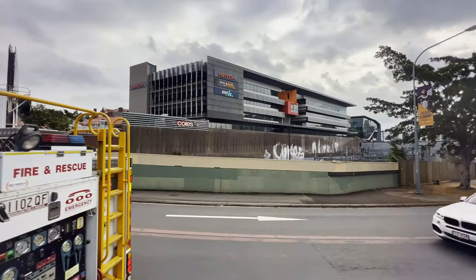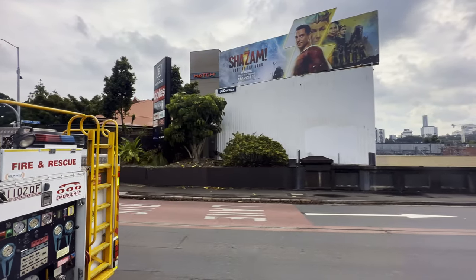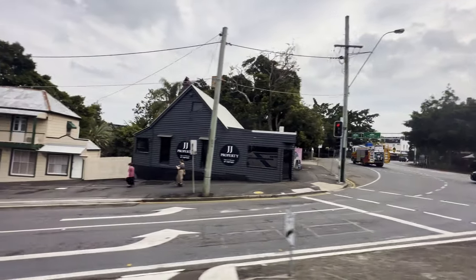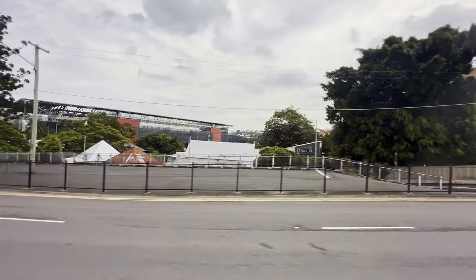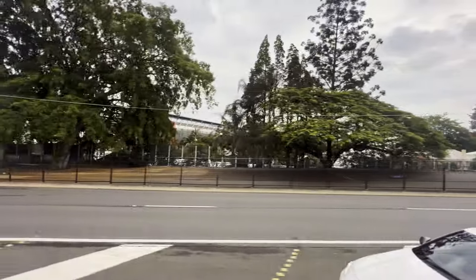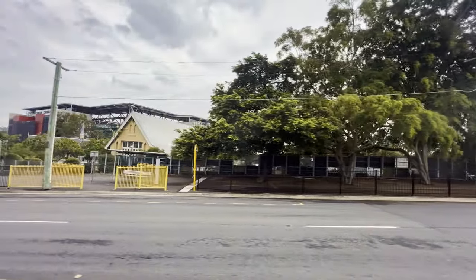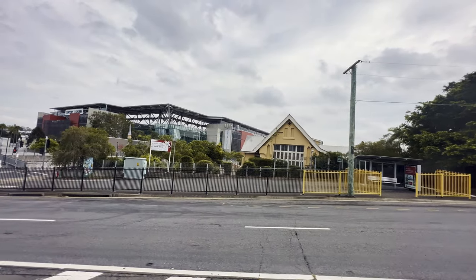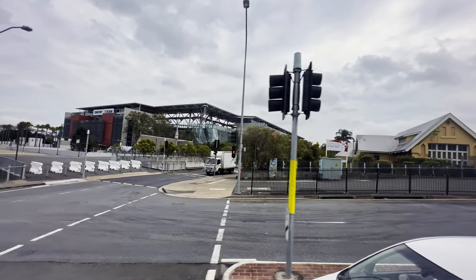And this is Milton Road, and this is one of the major arterial roads out to the west, and you'll see some examples of our iconic Queensland architecture here. So see if you can spot a little wooden house with a pyramid shaped roof and a balcony with a curved roof. We call it a bullnose roof.